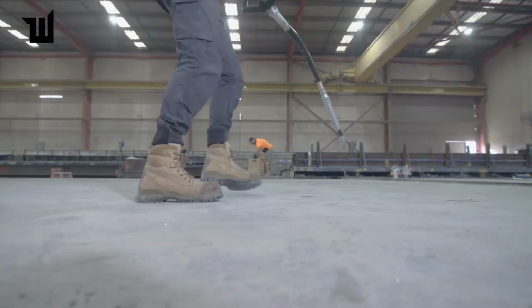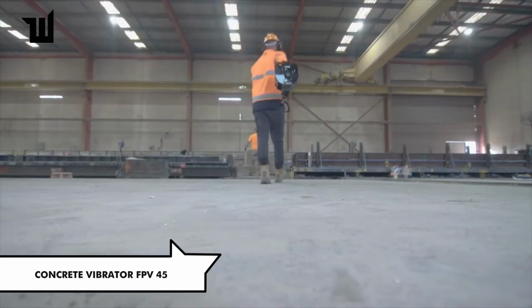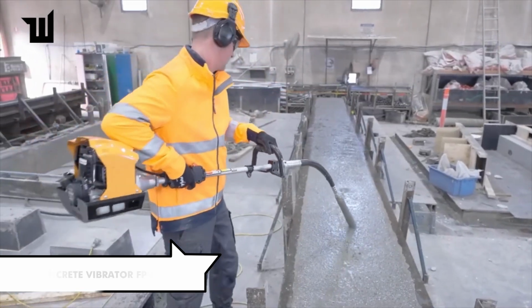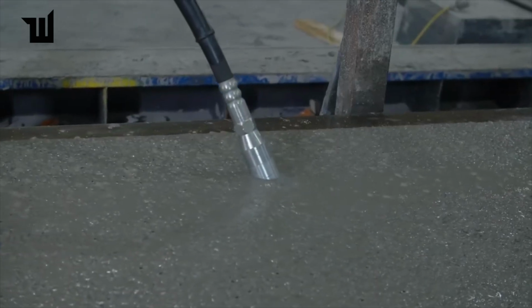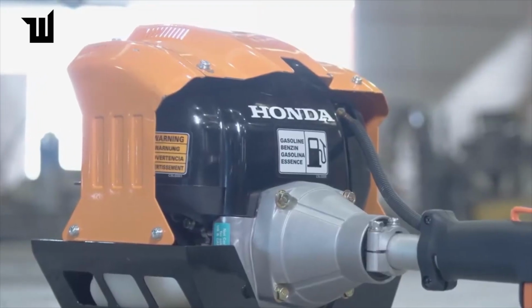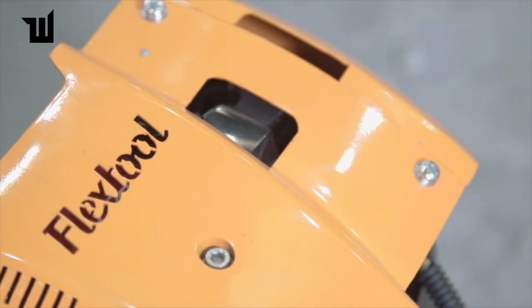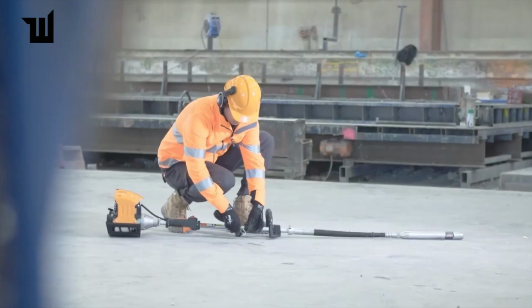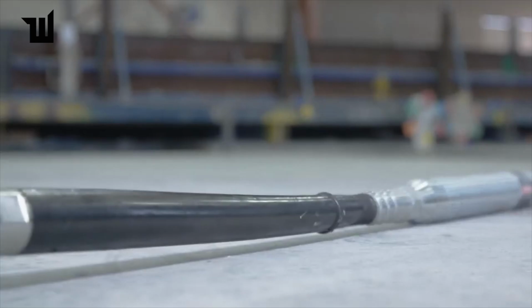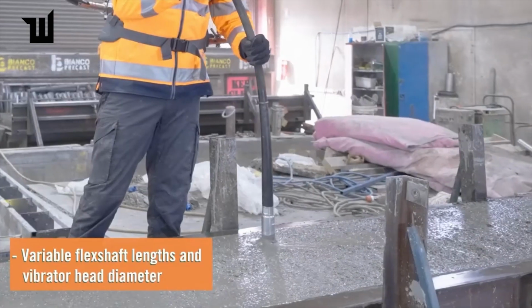Concrete Vibrator FPV-45. The FPV-45 concrete vibrator weighs just 17.7 kilograms and is perfect for indoor use with its all-electric motor. It operates without smoke, noise, or vibration and plugs into a standard 240-volt European outlet. It is priced at $1,977.